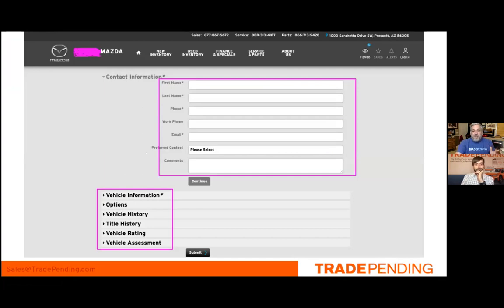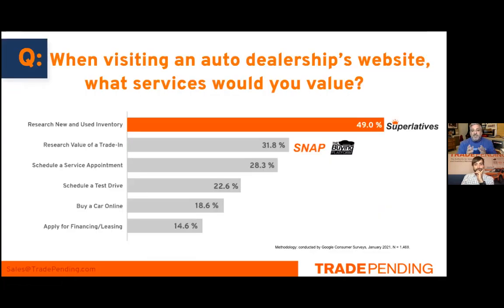Exactly. So that's when they figured out, instead of asking the dealers, let's ask consumers. Hey, when you go to a dealer's website, what's important to you? What are you trying to learn? What do you want to find out? And what they found every single year since they did this survey way back in 2013 for the first time, the number 2 answer every single year has been, I want to get the value of my trade.